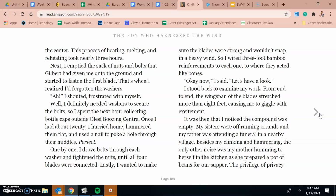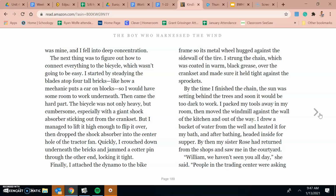It was then that I noticed the compound was empty. My sisters were off running errands, and my father was attending a funeral in a nearby village. Besides my clinking and hammering, the only other noise was my mother humming to herself in the kitchen as she prepared a pot of beans for supper. The privilege of privacy was mine, and I fell into deep concentration.